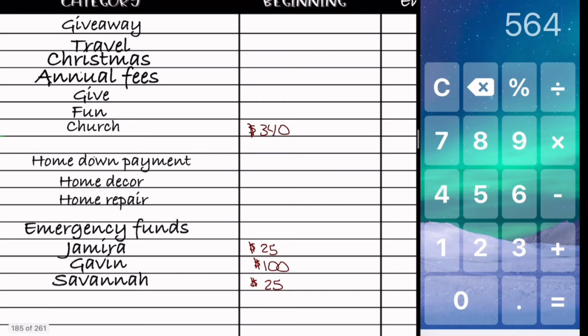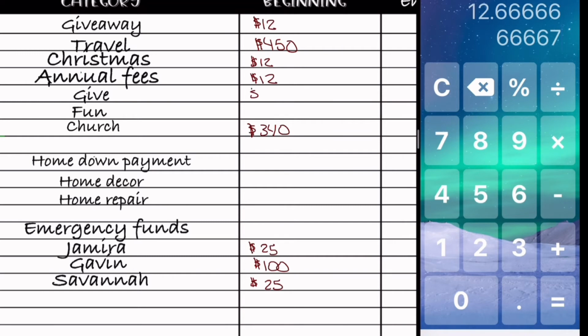And then travel money, I wanted to do a good chunk, so I'm gonna do $450 to travel money, which leaves us with 114. And then I thought for the balance, I will just divide it all out equally. So we have 1, 2, 3, 4, 5, 6, 7, 8, 9 categories and $114 left. So about $12 a piece in each category. Alrighty, so I think we are all set.